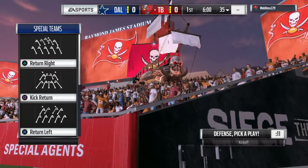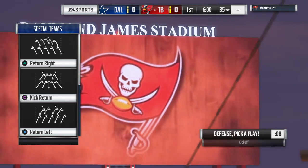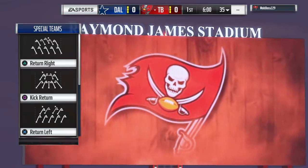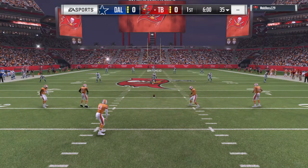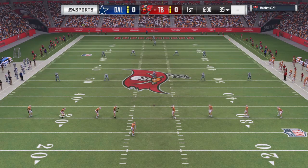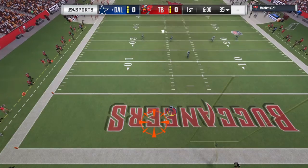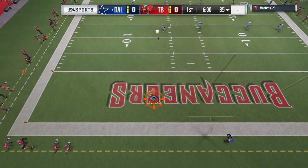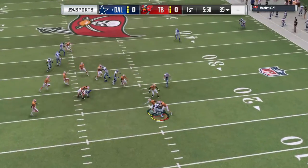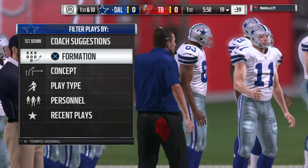Thank you, Larry. With the distinctive pirate ship in the north end zone, we can only be in one place, and that's Raymond James Stadium in Tampa. Tonight, we've got a good NFC matchup on tap between the Dallas Cowboys and the Tampa Bay Buccaneers. And set to go with the ball on the tee is the rookie from Florida State, Roberto Aguayo. And off we go from Tampa. Now it's Lucky Whitehead on the return, and he'll take it back to about the 19-yard line.